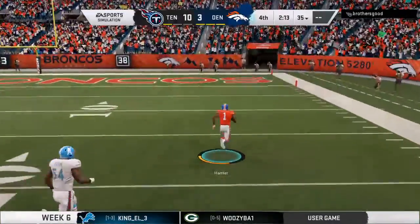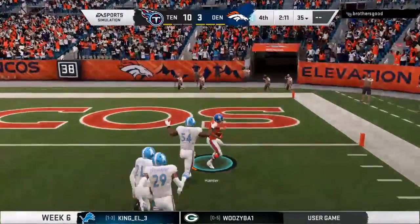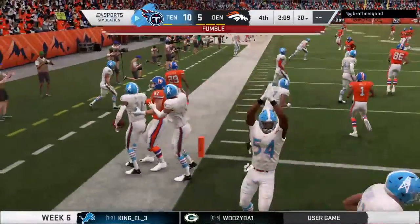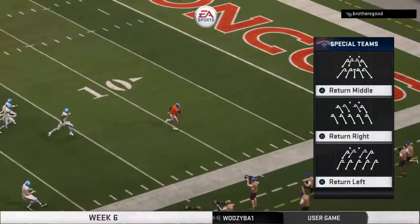Accelerating, and off he goes. Oh, he's hit. The ball's out. Oh, and this is going to wind up a safety. It's picked up by the Titans.